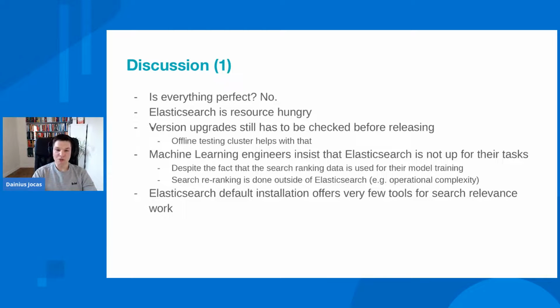Also, Elasticsearch version upgrades still have to be checked before releasing into production. Our offline testing cluster helps with that. Like recently, when we wanted to migrate from Elasticsearch 7.7 to Elasticsearch 7.9, we saw performance degradations.